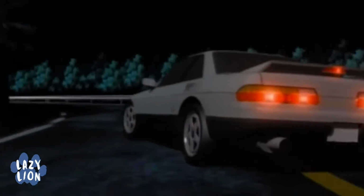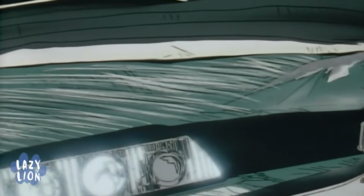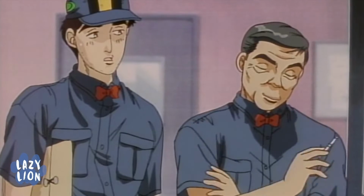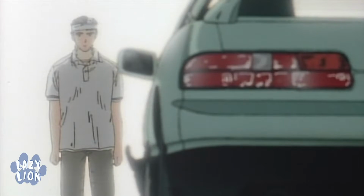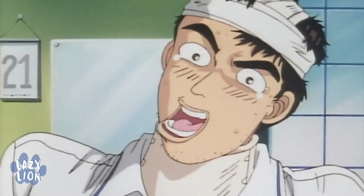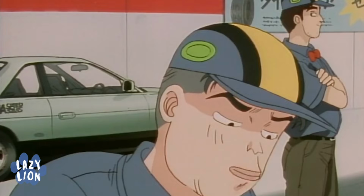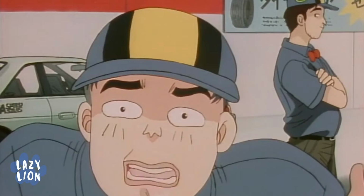Unfortunately, while trying to increase his speed time, Iketani ends up totaling his car. Well, them's the breaks, I guess. Or is it? No longer being able to compete, but not wanting to give up, Iketani desperately searches for someone to take up the mantle in his stead. The pride of Akina Pass depends on it.